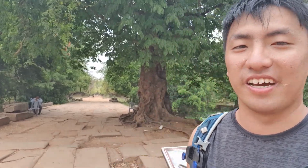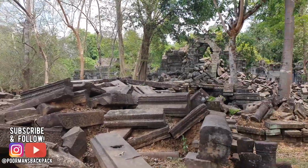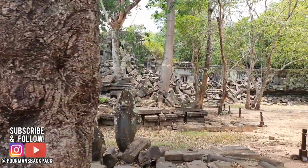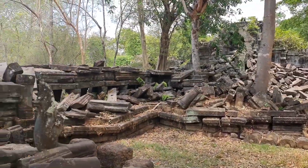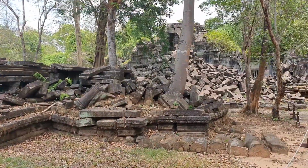So this is where you can, I guess, fulfill your Tomb Raider dreams and climb up as much as you want. So let's go check it out. Because of this temple's remote location and that pretty much no tourists ever come here to see it compared to the main Angkor Wat, there's been very little restoration and preservation work done on this temple. So you can see here, this is what I would actually call a ruin. There's rocks everywhere, everything's crumbling. There's a gigantic pile of rocks, it's just laying in ruin.